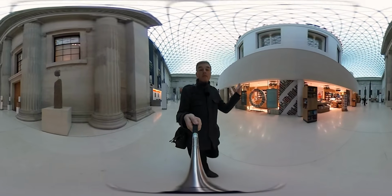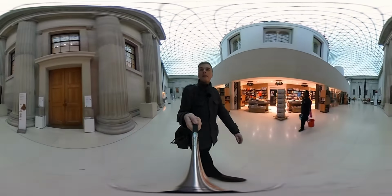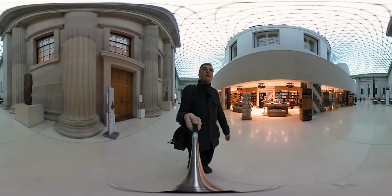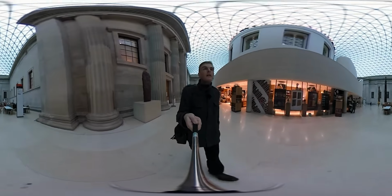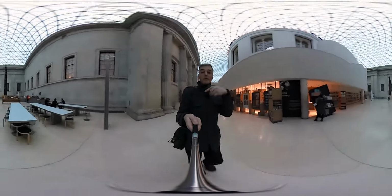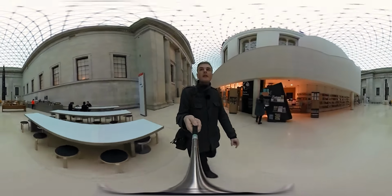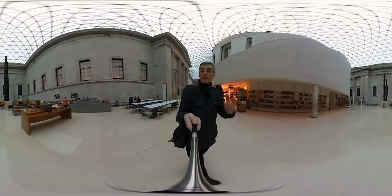Many bookshops, lots of little shops in the British Museum. Some rather impressive totem poles right behind me, if you switch around. Of course, you've got to have somewhere for your tea and sticky buns.